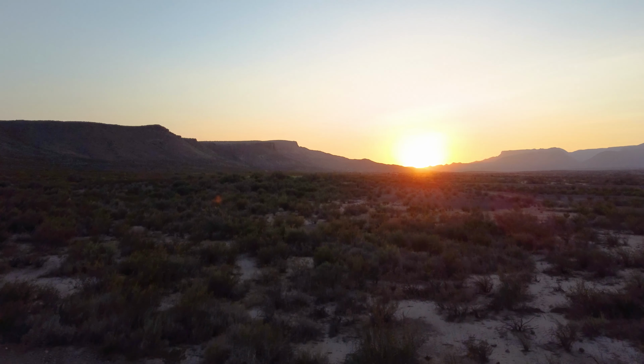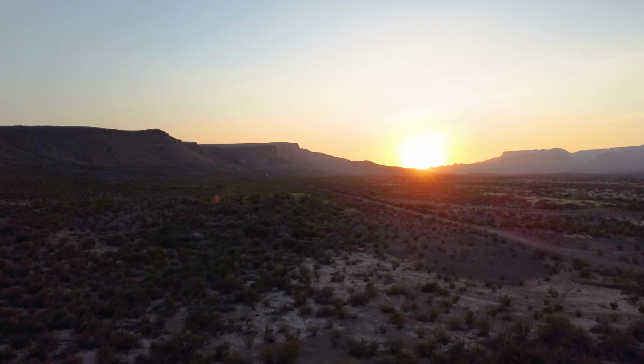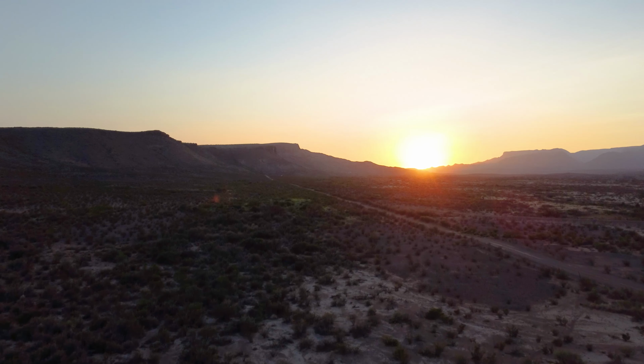I'm here on a beautiful property on Terlingua Ranch. As you can see, we're right at the beginning of sunset, so hopefully you can see me okay. This property is really special.